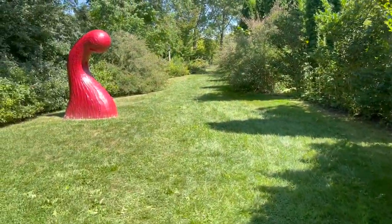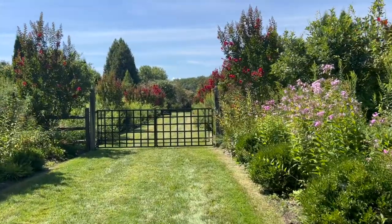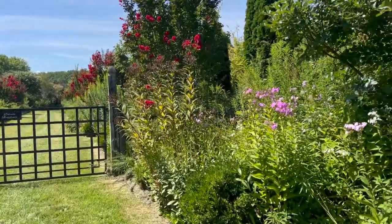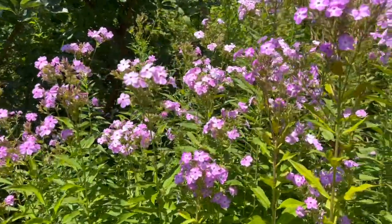So I'm gonna go back and go down to another finger. This is really pretty. I'm not even sure. I mean, look at this, guys. It's beautiful. Yeah, Crepe Myrtle. Okay, so I guess their private residence is here. I like how they did that, though. Oh, those are some gorgeous phlox.